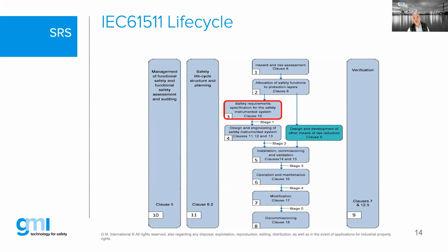Coming back to the life cycle, I like to use the picture to explain a short story so you understand what the document is all about. Any project worldwide always starts by trying to find out what kind of hazards we deal with. And once we start to understand the hazards, and once we cannot control our hazards, meaning they get out of control, they may become a certain risk. So before we understand what hazards and what risk we have, we have to do a hazard and risk assessment, which is the first step in any project.